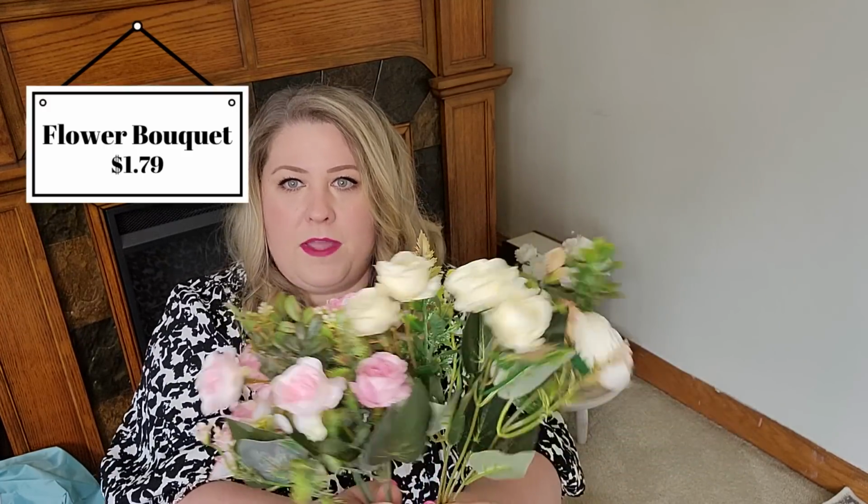Temu does have a variety of craft supplies on their website, and one of the things that I wanted to check out were some of their faux florals. I love adding flowers to wreaths, vases, different things like that. I picked up 2 bunches. They're kind of the same bunch. I just got one in a cream color, one in pink.